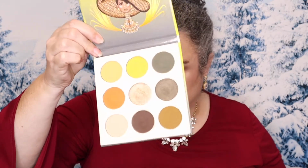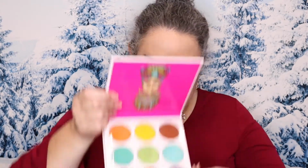I'm keeping that one. I am going to keep the Nomad, because when I want like a grungy look, I go for this one. I am going to keep the Zulu, I think. Yeah, it's a really pretty rainbow palette. And I do like the Dolce because it's kind of more on that pastel side.